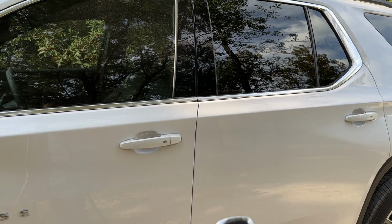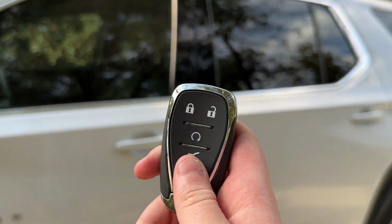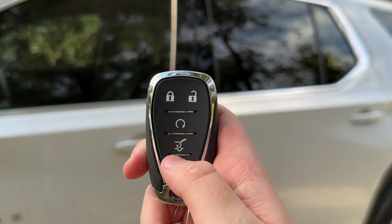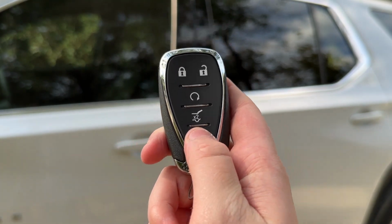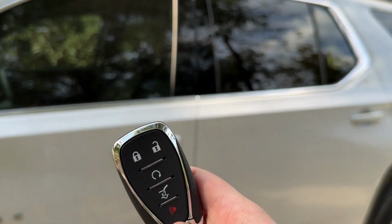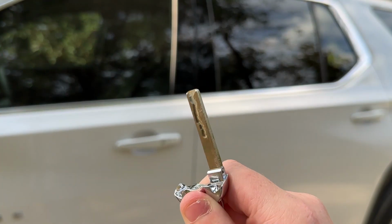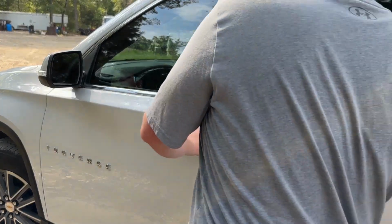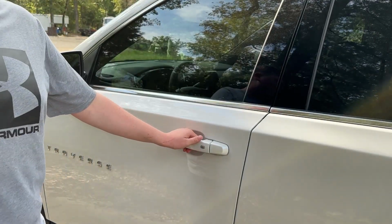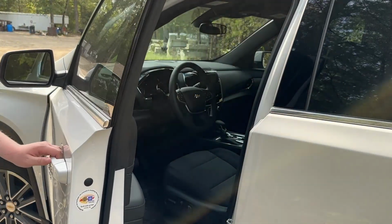Before we hop inside, this is your key fob. Lock, unlock, you got your remote start function. Double tap for the liftgate. Double tap again, and you can close the liftgate, and then you have your panic button. Yeah, pretty simple key fob. You also have a built-in key in the key fob, so if the key fob battery dies, you can still get into your Chevy. You do have keyless entry on all doors, except it's not the kind where you can just pull on the door handle to unlock. You just have to push this button, but it still works.